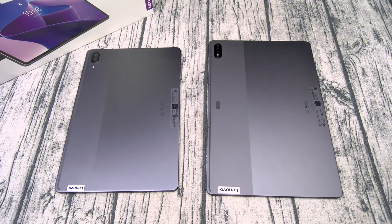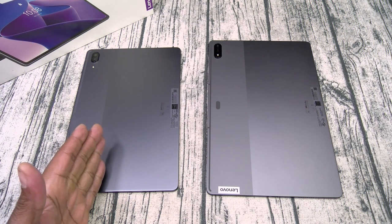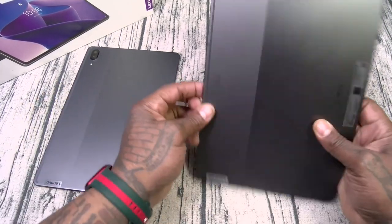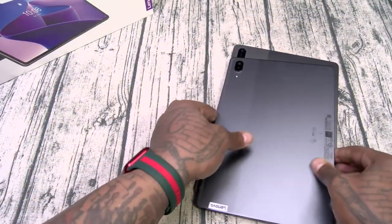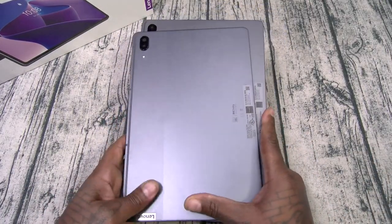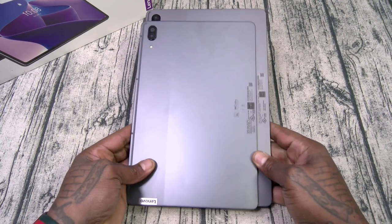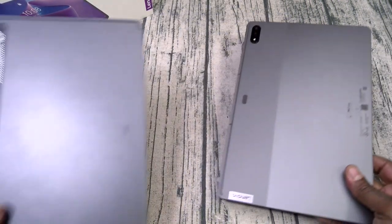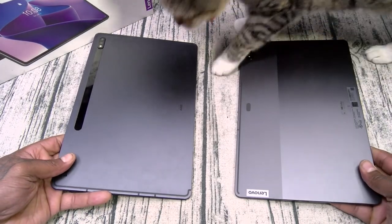First, let's do a quick size comparison with some of my other favorite Android tablets. This is last year's Lenovo P11. Here's the P12. As you can see, the P12 is a little bit bigger. Let's put them side by side. A little bit bigger and a little bit wider. And here's the Galaxy Tab S7 Plus.